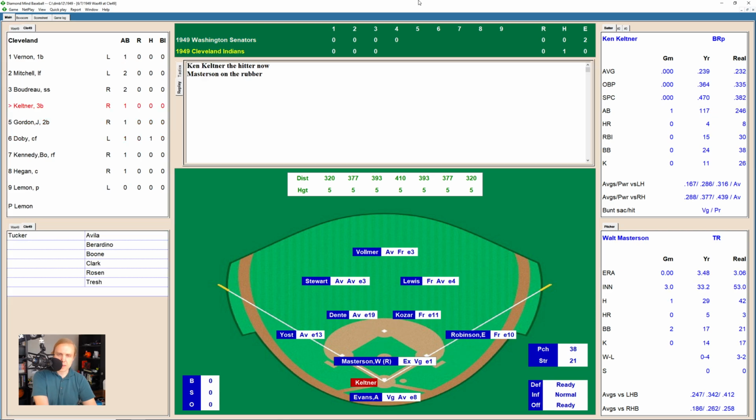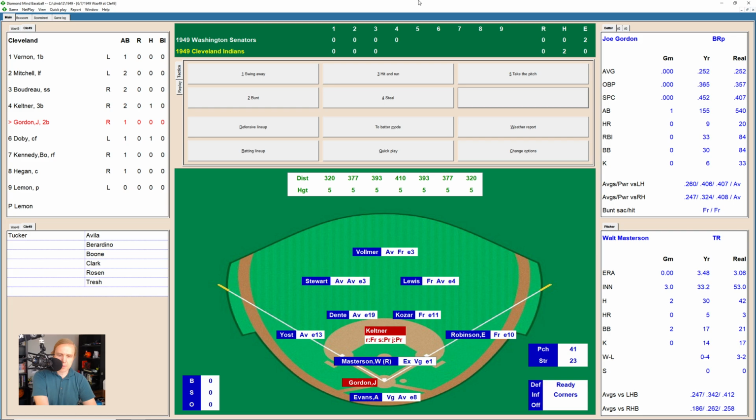Here will be Ken Kellner. Only 1 base hit in this game. Kellner takes a ball. That belongs to Larry Dobie of the Indians. 1-1 the count on Ken, and there's another one. That's a base hit that gets into the gap between Fulmer and Lewis, and Kellner has an easy double, and that'll bring up now Joe Gordon.